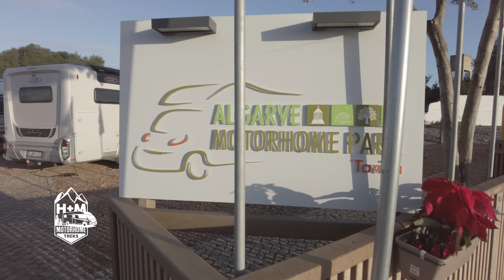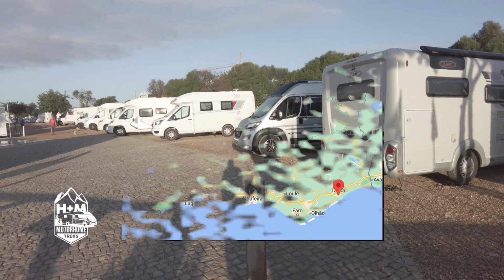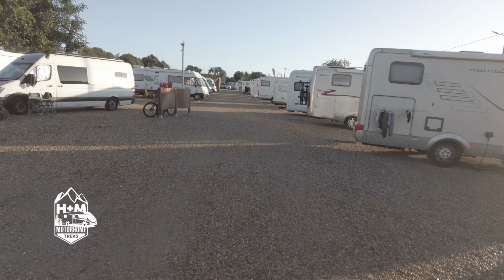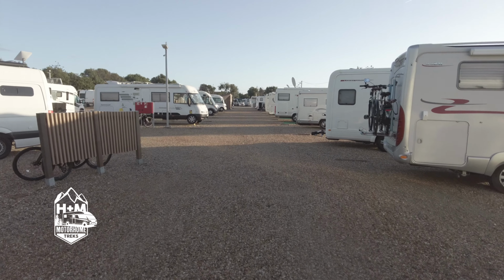Now we're staying at Tavira, which is in Portugal's Algarve area. But more on Tavira in a while. But first, let me show you around where we're staying. We're staying on this wonderful motorhome aire, and it's called the Algarve Motorhome Park. What3words references are below, in the information in the text below.